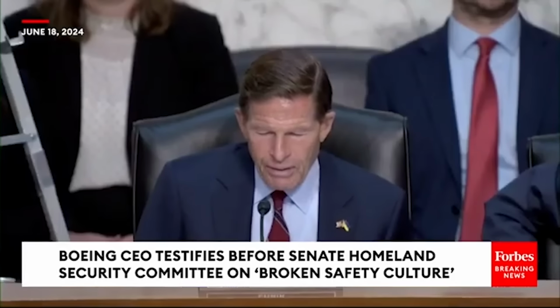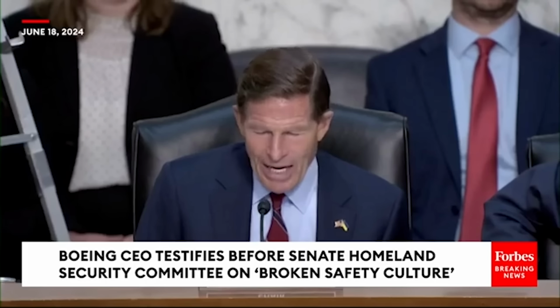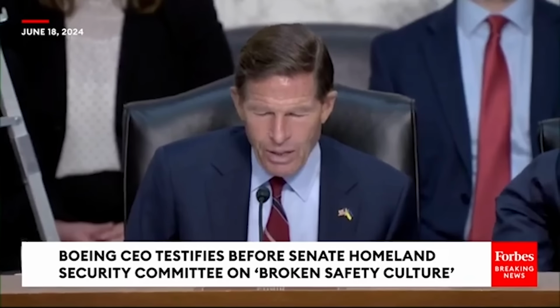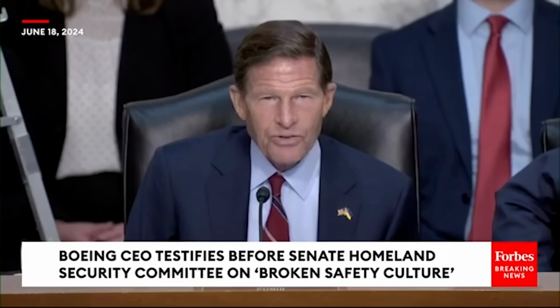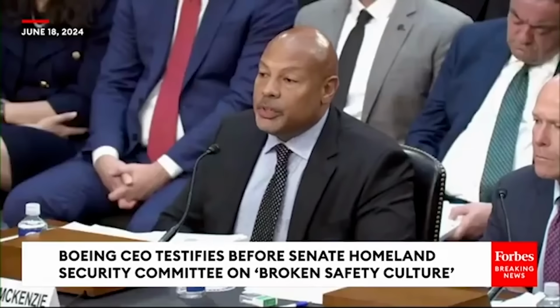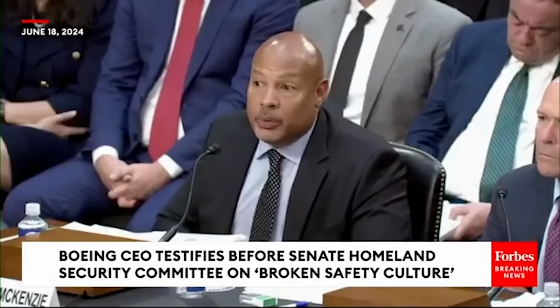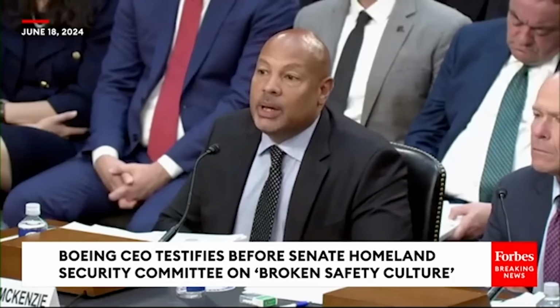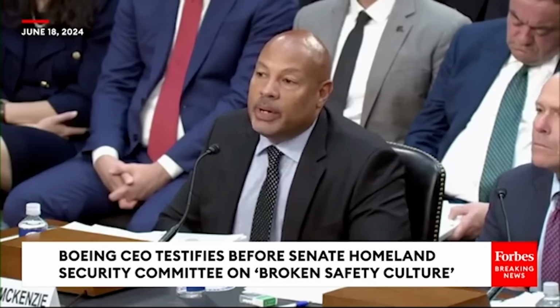I'm told that the MAX engine's anti-icing system can't be kept on for more than 5 minutes in dry air without risking a potentially catastrophic engine failure. Is that true? Senator, it's a particular situation where you're at altitude on a particularly hot day, which is a very, very remote circumstance, and you've kept the MAX engine anti-ice on for too long a period. That gives rise to a probabilistic exposure of some deterioration of the inlet.